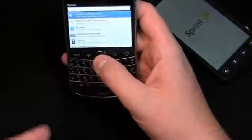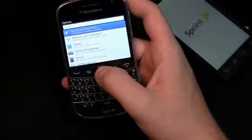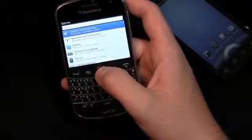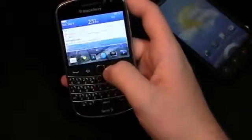Now, to get into options, you'll see some changes here in the menu, especially if you're coming from BlackBerry OS 5.0 and you're migrating up to 7. Now, if you're coming from 6, migrating from the Torch to this, you're not going to see a huge design difference. It's about the same.